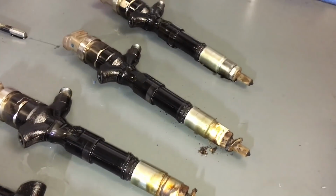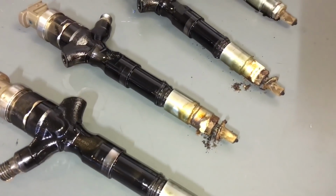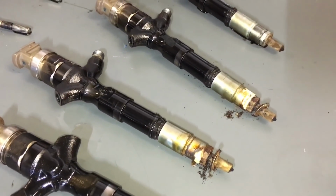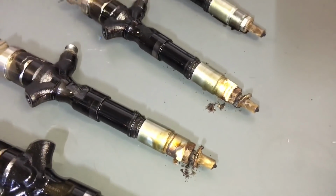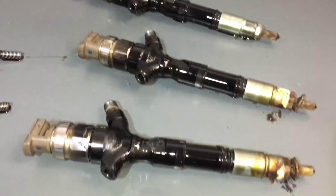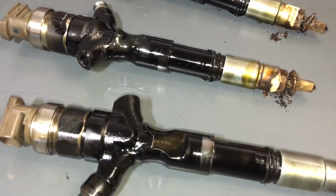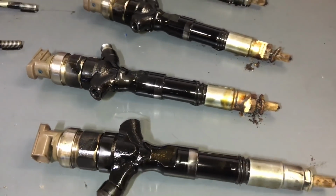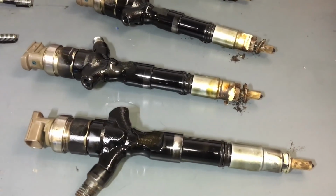Now, for those that missed all the other videos, a little bit more info. The proper procedure when checking the valve clearance every 40,000 Ks is to remove these injectors and replace those seats. And if that happened and it was done properly, this would never happen. But what would happen, you're taking the pipes off, and we've demonstrated in other videos the risk of contamination is way too great, and it's also written in the workshop manual.